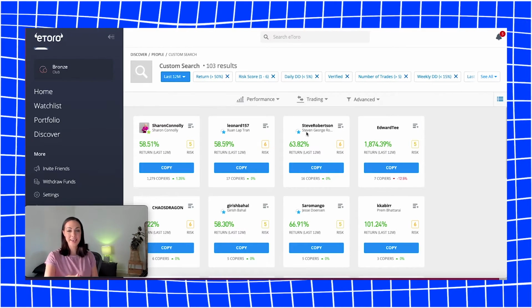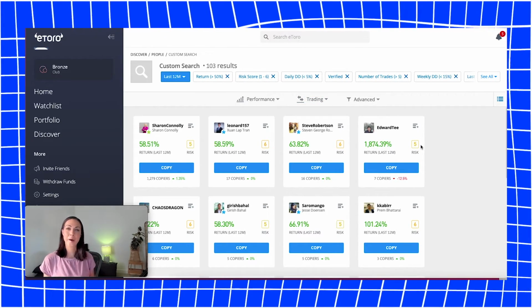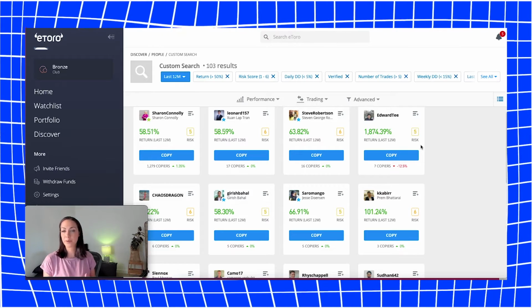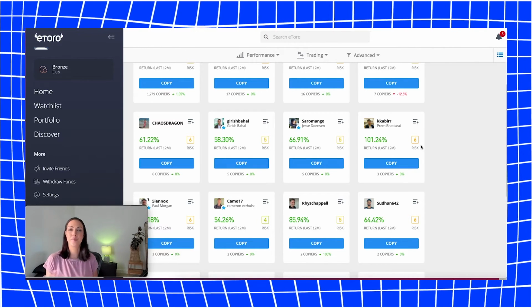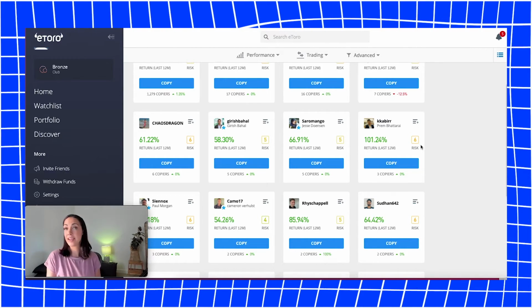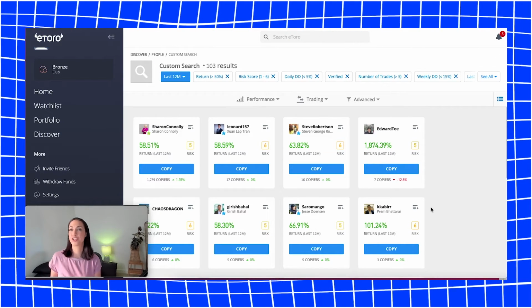And you can also see here what different risk levels these guys are at. So I had a look at what the risk levels mean and how they're calculated. It's basically an algorithm that eToro has put together to try and classify how risky their trading is. And risk is essentially based around how volatile the assets are within the portfolio, as well as how exposed their portfolios are to potential loss.